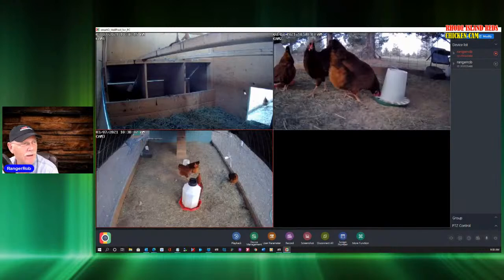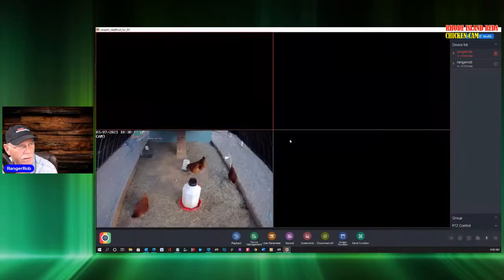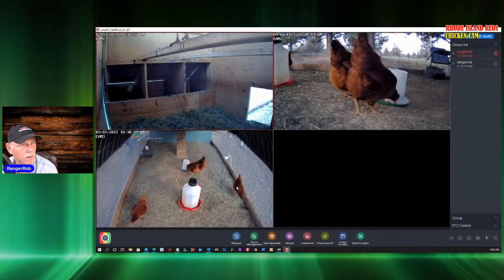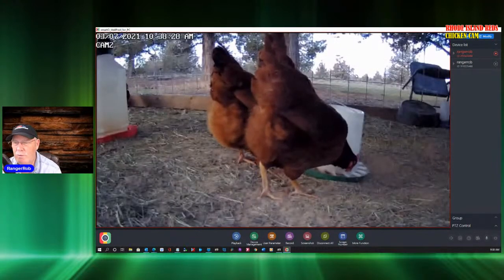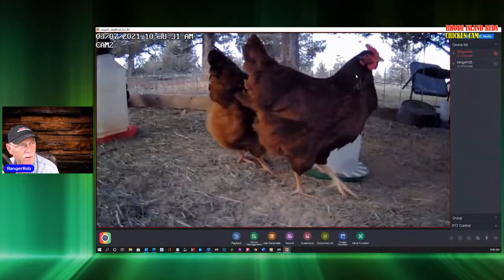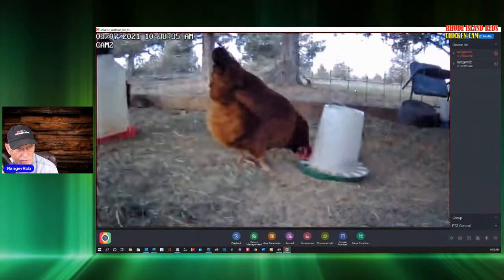Let's see what we got going on here. So yeah, the boxes. I think I do have a chicken in the box number 3 there. Let's see here. Nothing beats a little chicken butt in the morning. Aren't these beautiful birds? They're very big birds.